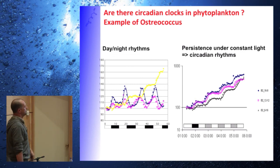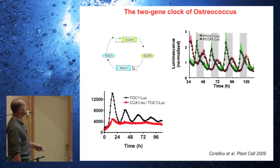Okay. So is there a clock in Ostreococcus? Yes. To make a long story short, we identified clock genes which are similar to known clock genes, using our luciferase reporter. We show that they have an expression pattern consistent with the clock. We show that when we make a mutant, we lose the rhythmicity. So we clearly have clock genes, and now we have clock mutants.